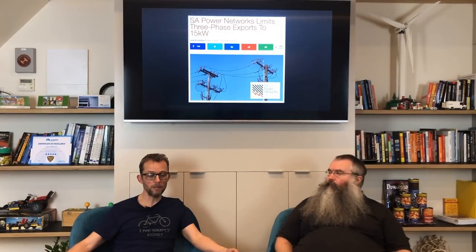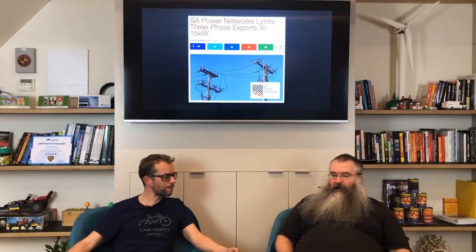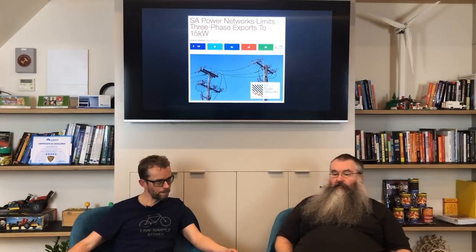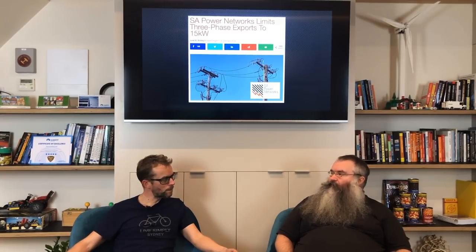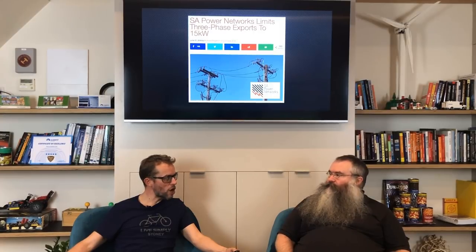Well, you can export 5 kilowatts per phase. What do you think about that? For most people, it's not going to affect them. I think it's a pity, but you simply can't fit more than 20 kilowatts or so of panels on your roof. Unless you live in a mansion, in which case I imagine you have a large load.